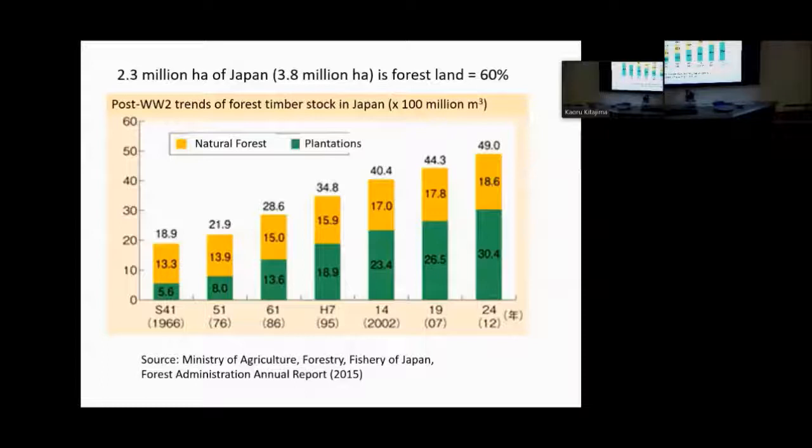So 1945 is the end of World War II. After that, however, the government worked really hard to restock forests. So this is a trajectory of remaining natural forest for the entire Japan and the plantations. Good statistics, and you can see the forest has recovered. Right now, about two-thirds, 60% of Japan is occupied by forested land.